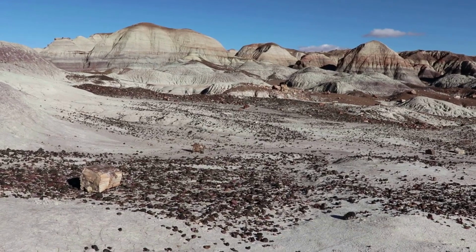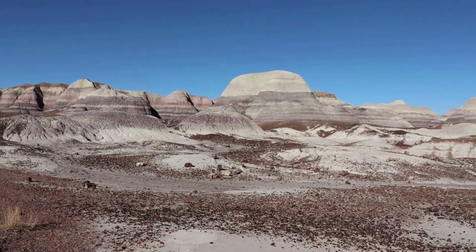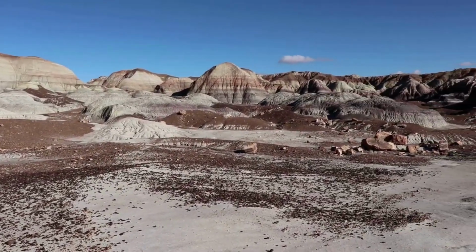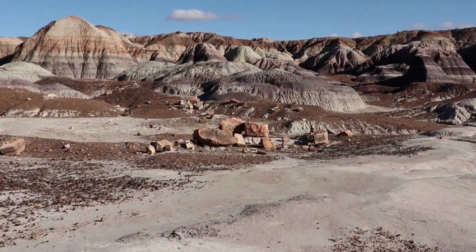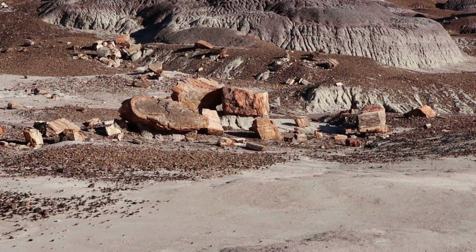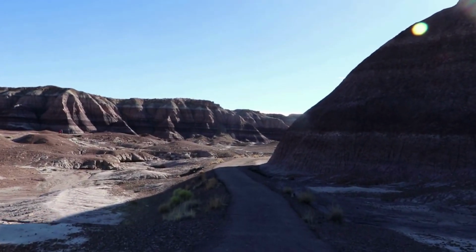This otherworldly landscape is an exposed part of the Chinle Formation, where mudstone was deposited by a large river system during the Triassic period of the supercontinent Pangaea around 223 million years ago, and it has since turned into badlands. Believe it or not, this was once a subtropical forest just a few degrees north of the equator, and portions of those trees have turned to stone. They are still here and being unearthed after an incomprehensible period of time has passed.